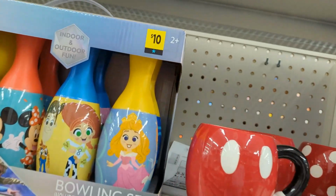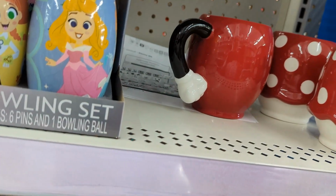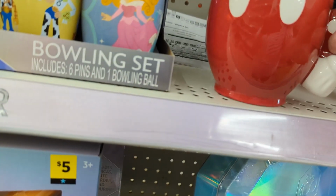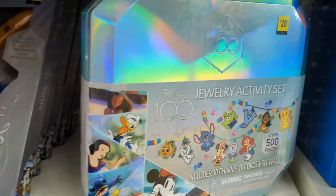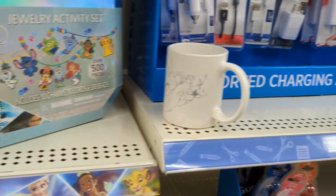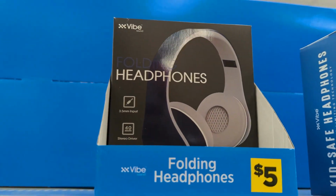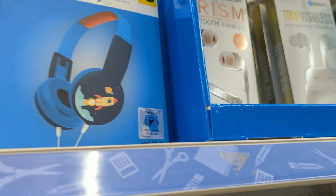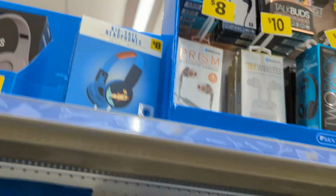Oh, look at that. I guess this is Mickey cup, coffee cup. Yeah, Mickey mug, $5. Jewelry activity set. Yeah, I never did that. My mom never bought anything like that for me. Yeah, the folding headphones for $5. Kid safe for $8. Bluetooth for $8. Nice, very nice.